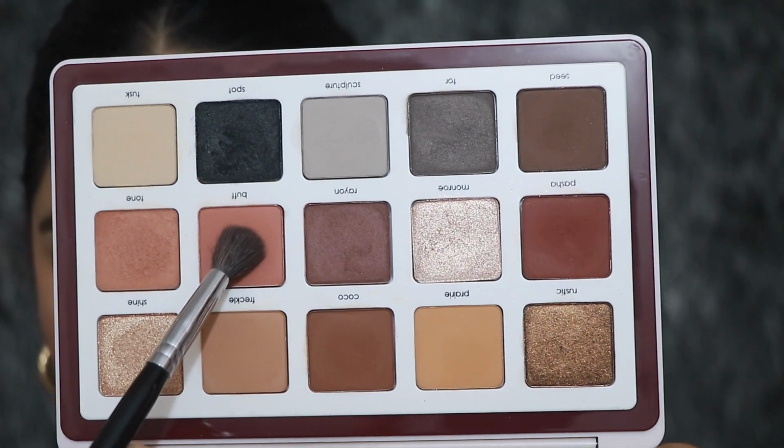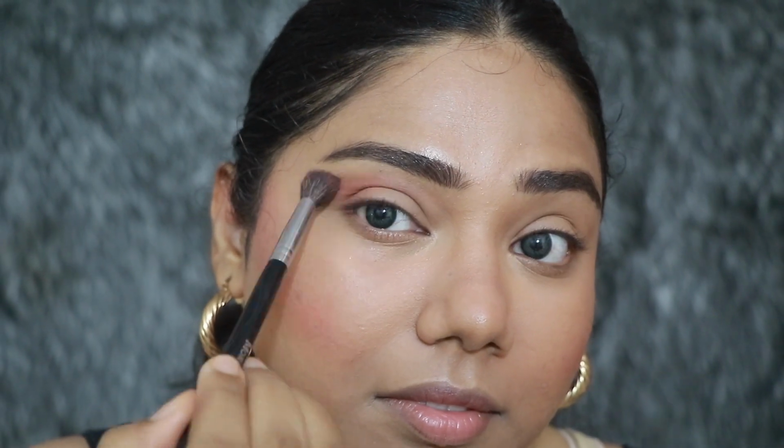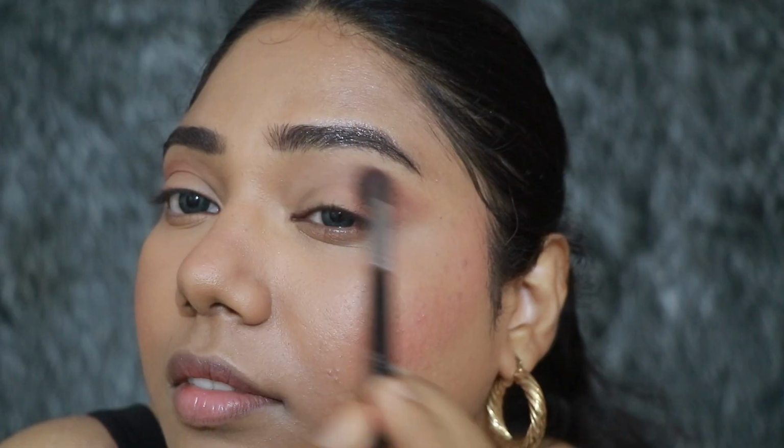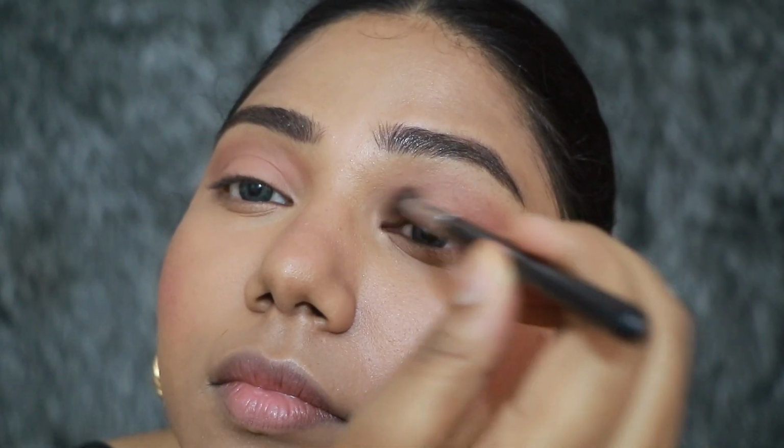So first I use the shade called Buff with a fluffy brush. So I use it in my crease and also on my outer corner. And then on my entire lid, I use the shade called Stone. Even though it's a matte palette, the formula of Buff is entirely different to the shade Stone. The shade Stone is sort of like a creamy texture. Again, as you all can see, the shade is just amazing.